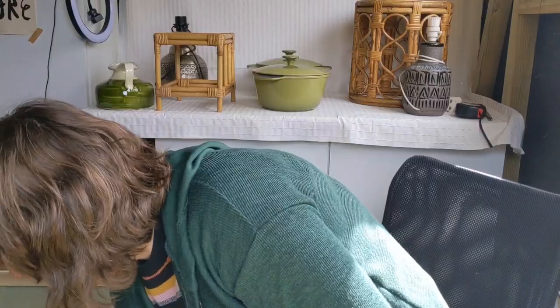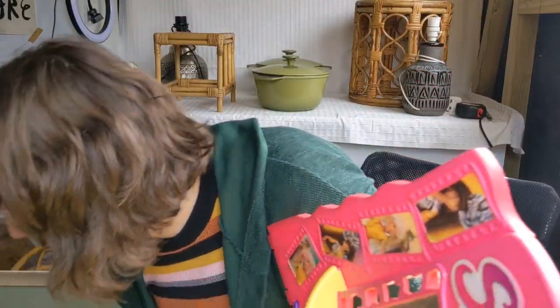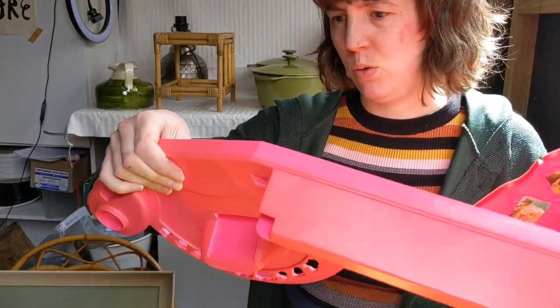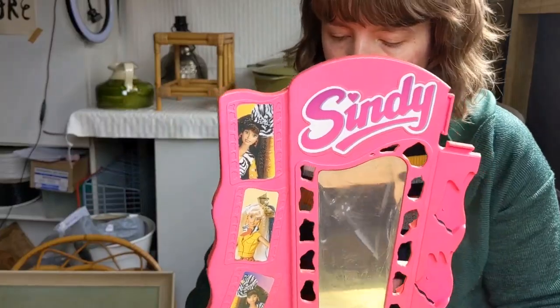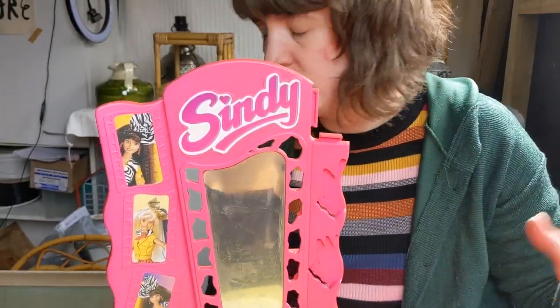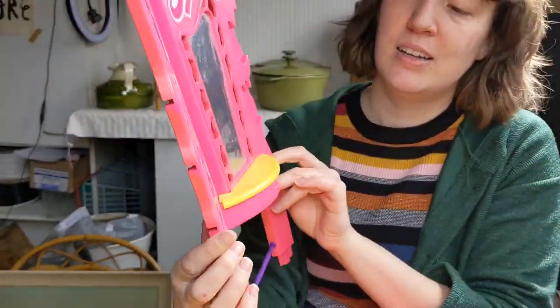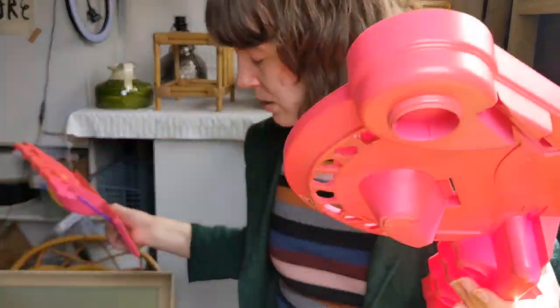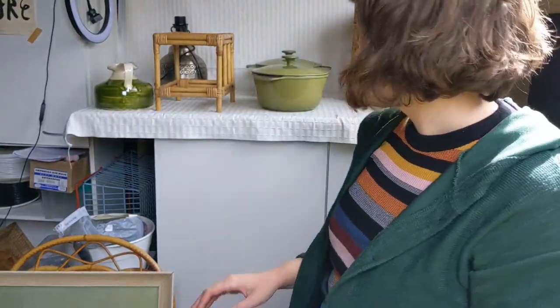And then sticking with the Barbie theme, but Cindy, these are 1994, oh, I did look it up, Wild Hair Studio or something like that, and it all slots together, and it would have had wigs and things, I think, but it's got that sort of 90s look to it. It was £1, it's not really worth very much. I might get a tenner. I figured it was worth a go.